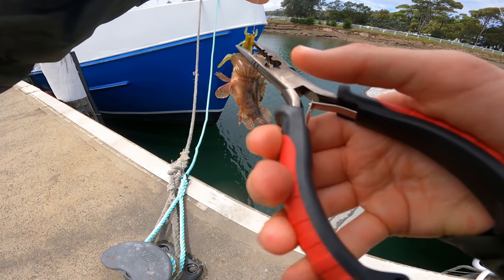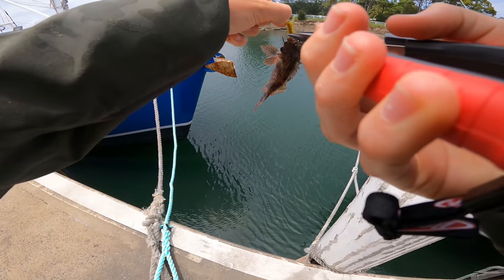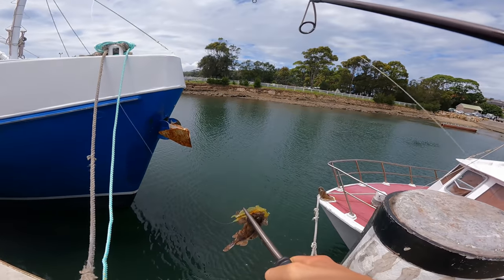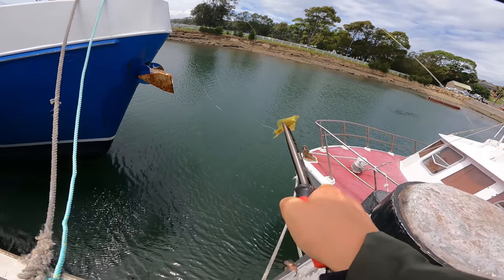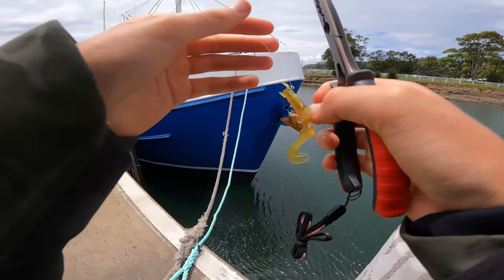Anyway, he's taking that little lure. Greedy bugger. Do not know what species you are, but you can get back on your way. There he goes. That's an odd little bycatch.